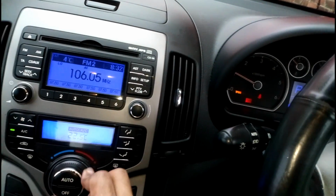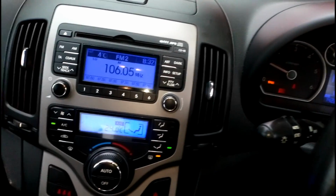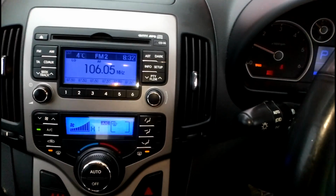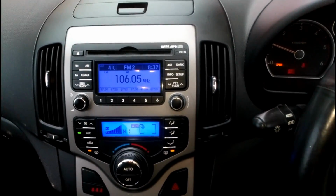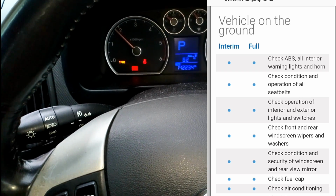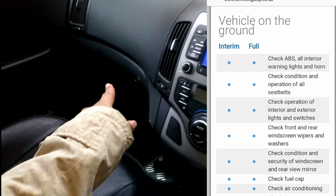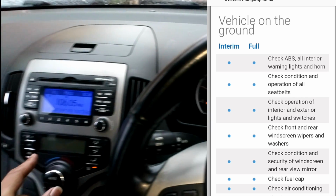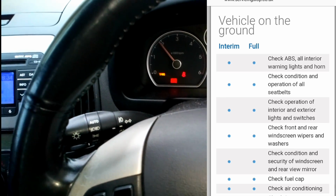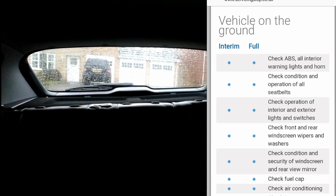Going to put my air conditioner on, see if they've done anything. So the air conditioning, I mean the heating system, is not working. They didn't send any recommendation that it needs fixing. The pollen filter hasn't been changed. The only thing they said they've done is changing the oil and the oil filter and the air filter as well. I cannot confirm the oil filter because I can't access it at the moment.